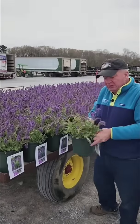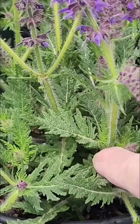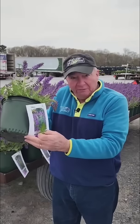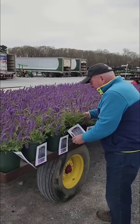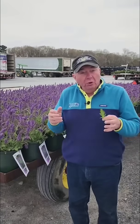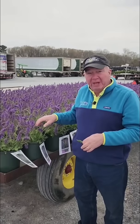Now the foliage is interesting because when you look at it here, you'll see that the leaves are incised like a feather, which is why they call it Feathers Peacock. Now that's interesting because this has been developed from a rare Baltic species called the Yugoslavian cut-leafed sage. And that's what Kijan Kran, the breeder of this development, used when he was producing this plant.